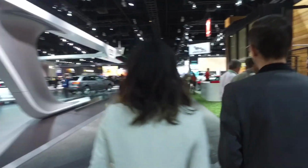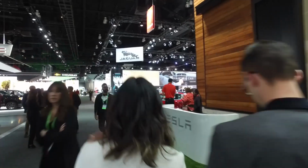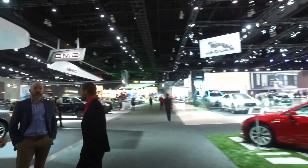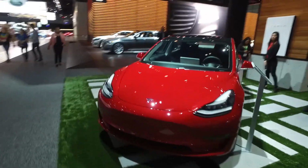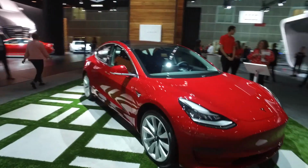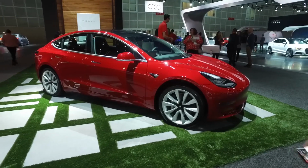I'm pretty sure it was difficult for them to find one to spare because they can't actually build them, apparently. Their production is so behind right now. They just keep hitting more and more problems, more and more issues. They just can't get their stuff together. So this is a Model 3. This is Tesla's first mass market affordable model. It's supposed to cost about 35 grand. Unfortunately, they've had a lot of issues getting it to their customers.